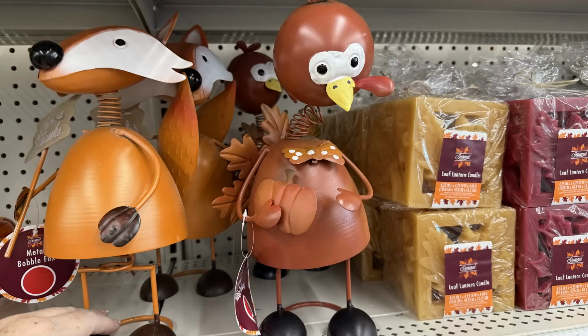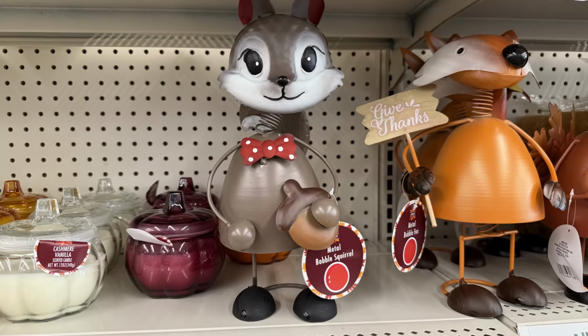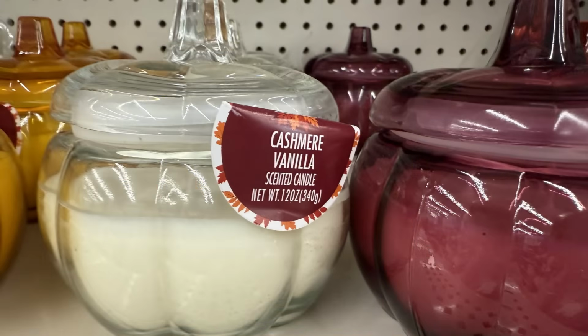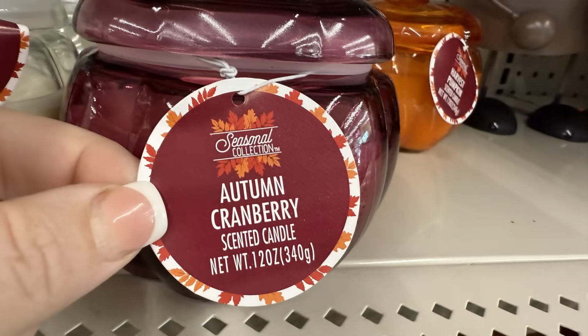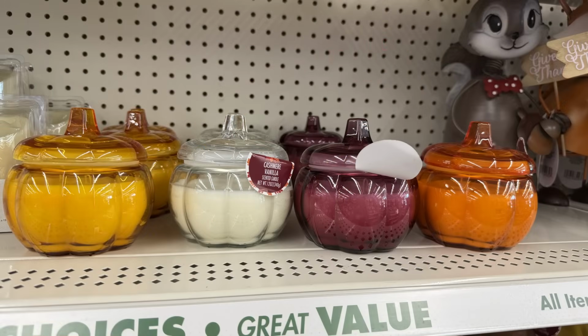These are the bouncing characters. There's a turkey and a fox. They also have this one that says give thanks. There's like a little squirrel holding an acorn. These glass candles that look like pumpkins. There's the Honeycrisp cider, the cashmere vanilla. They also had the autumn cranberry and the harvest pumpkin. That's the orange one. And those are the large candles.